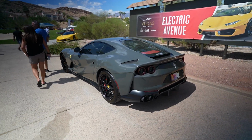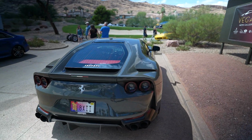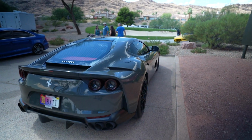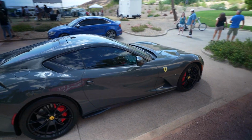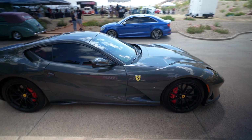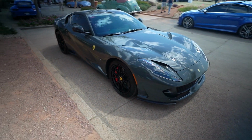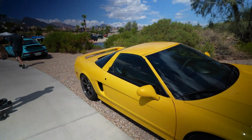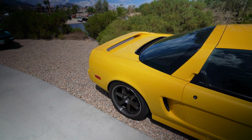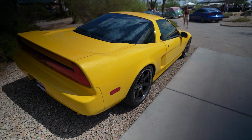So then we jump around to the 812 Superfast, and this is Ferrari's grand touring car. It's an all-motor, naturally aspirated V12, and this is a great car, and it's on my list, to be honest with you, unless it drives terribly, which I have never driven one. But first-gen NSX on some Volks. Great looking car, obviously going way up in value in recent years, and will continue to, I'm sure.